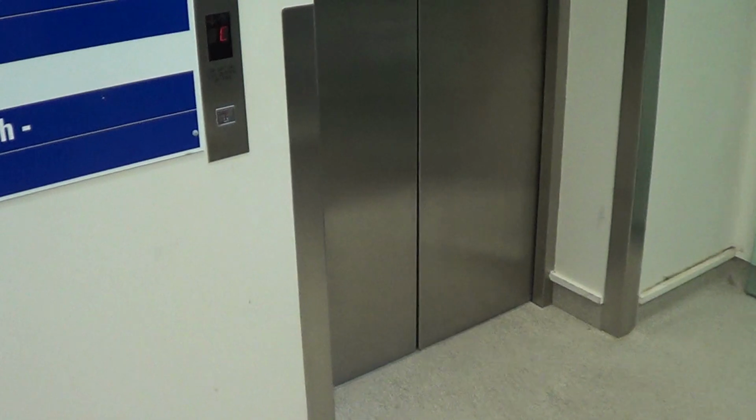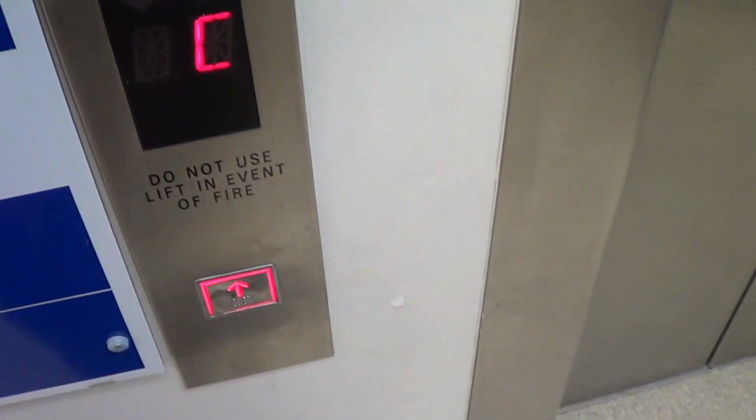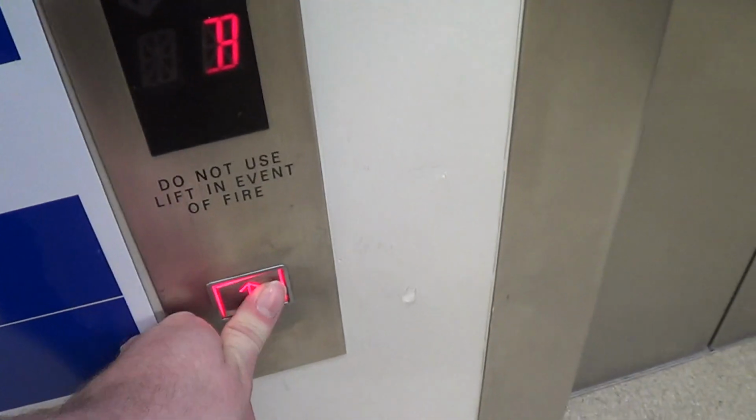The next building has unfortunately also had its lift replaced, and the lift in this building is a Schindler MRL with E-type buttons. Next building, another historic building with the lift replaced, has a Schindler E-type MRL.